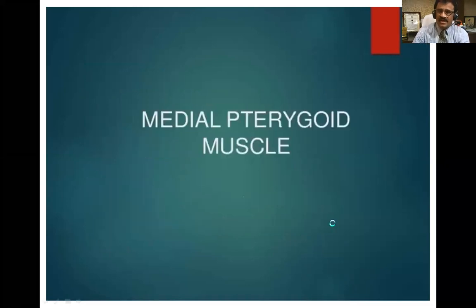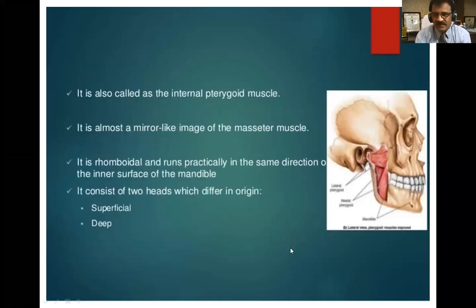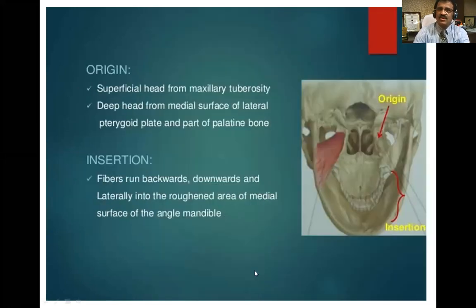And medial pterygoid now. So the last primary muscle of mastication is also called internal pterygoid, because lateral pterygoid is called external pterygoid. It is almost a mirror-like image of the masseter muscle. See, though it is a pterygoid, it is like a masseter muscle. Mirror image, but inside. It is rhomboidal. So masseter is quadrilateral, and rhomboidal is almost quadrilateral and runs practically in the same direction along the inner surface of the mandible. It consists of two heads which differ in origin, superficial and deep. So this is in detail now.